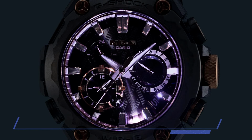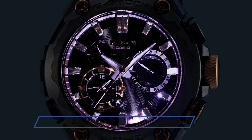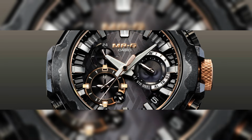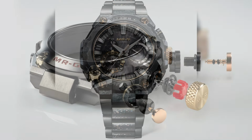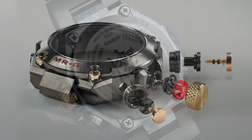Inside is a solar-powered quartz movement, supported by multi-band 6 radio control and Bluetooth connectivity. Functions include world time, chronograph, countdown timer, alarms, and automatic calendar. All of it exists in the background. The dial is complex but controlled. Layered markers, polished hands, and subtle red accents reference samurai armor without illustration. Legibility remains intact, even in darkness, thanks to high contrast indices and backlighting.